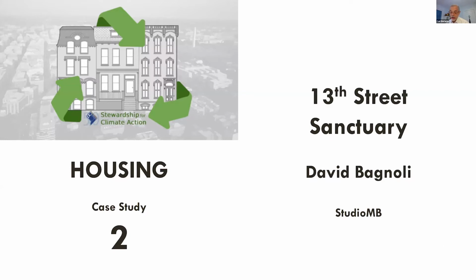So the next project is the 13th Street Sanctuary project. It's an affordable co-housing adaptive reuse project of an existing building that was a church and was deconsecrated. We have here with us today from StudioMB, who are the architects for it, David Bagnoli, AIA, to present the project. The project is located at 13th Street and Monroe Northwest.